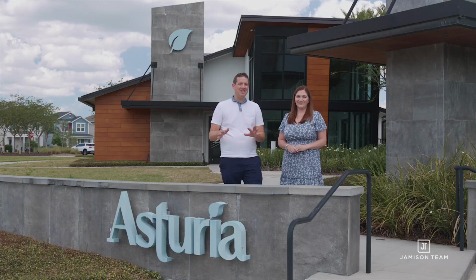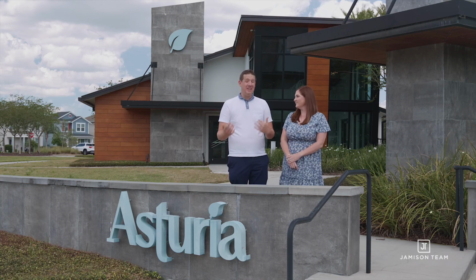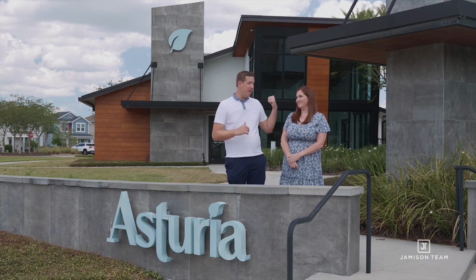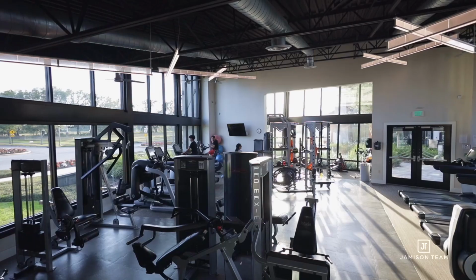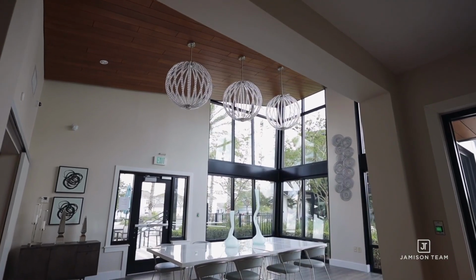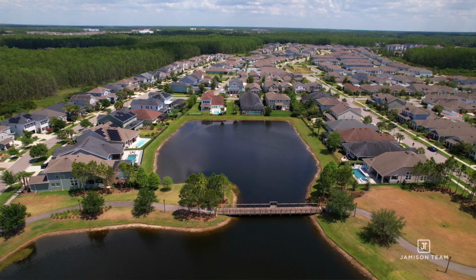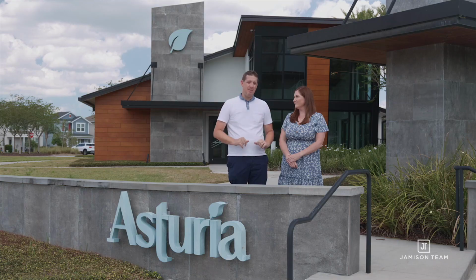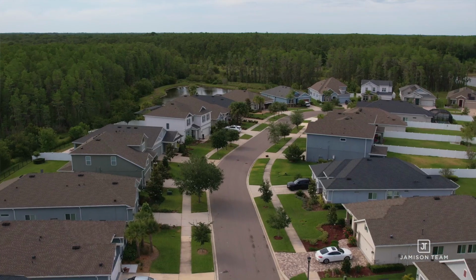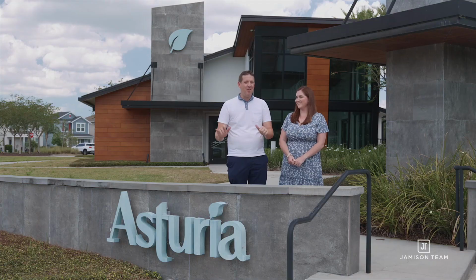Now, what makes Asturia stand out is not just the homes, not just the planning, but it's the amenities. From a fully stacked gym to a resort-style pool, fully functioning clubhouse, dog park, green spaces, playgrounds. There's almost any amenity that you would want to have in the neighborhood. Also, residents love all the community events, the beautiful homes. There's just so much to see. Let's stop talking now, though, and go check it out.